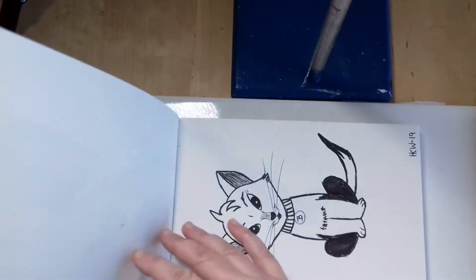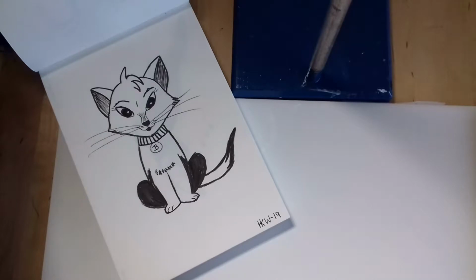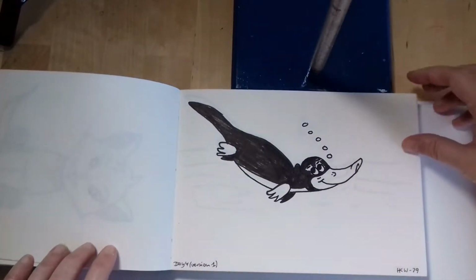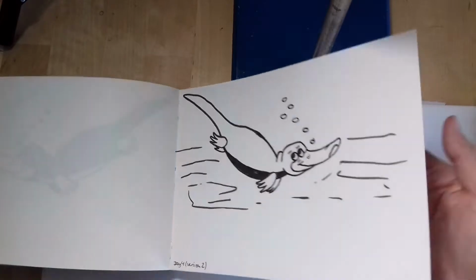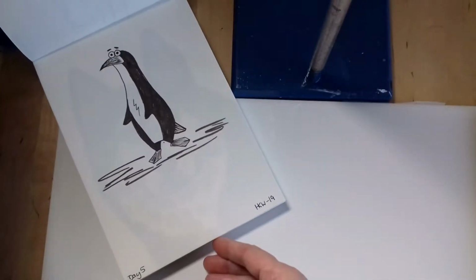On day 3 I drew this cat. And on day 4 I drew 2 versions of this platypus. And on day 5 this cute surprised looking penguin. All of these came from Christopher Hart's books.